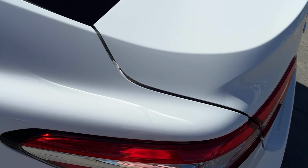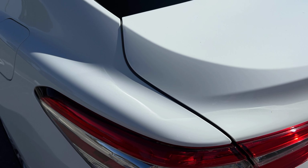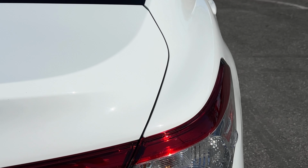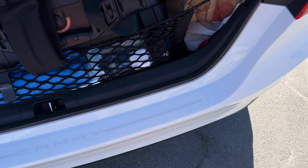Now about the car body and exterior. I don't know if it's poor quality of parts or poor assembly, but I don't like the hood gaps and trunk lid gaps. They are not even. The trunk lid on the left side is raised and has a bigger gap than on the right side. I personally see it and I don't like it. Plus, the trunk lid hits the bumper every time I close it.